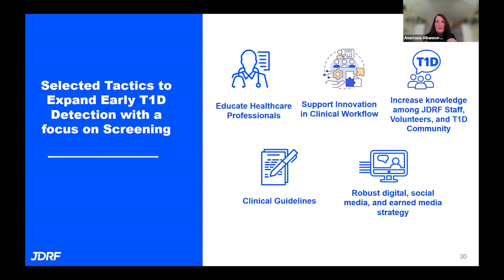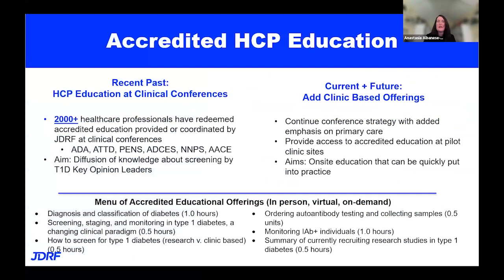We're doing a lot of work in the type 1 diabetes community at JDRF and more broadly to make sure that people walking out there in the world are aware of what type 1 diabetes is and that we can detect it early. We're doing some work in clinical guidelines to support our clinician colleagues. And finally, we're working on some more mass media. So rather than just person to person, we're working on some mass media to communicate these important messages. Let's talk about HCP education.